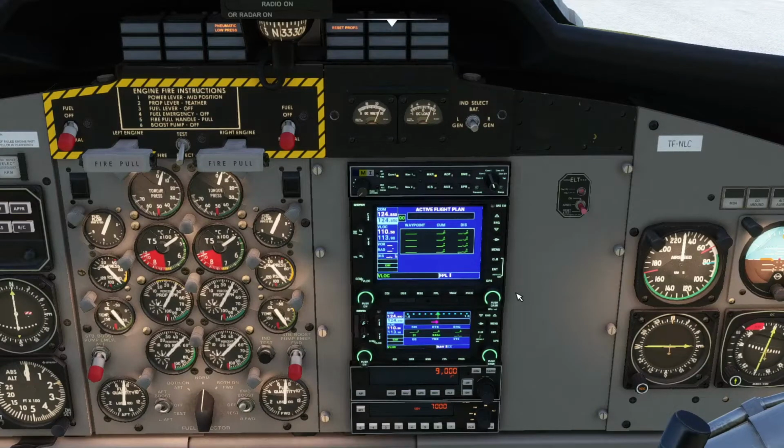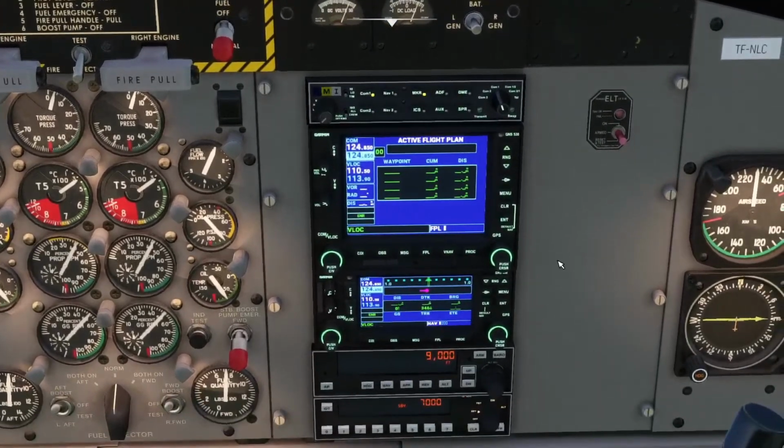Okay, let's file our route here. We're going to tune BIRD, let's see, are they still on? Yes, they are. 119.7. Okay, so.